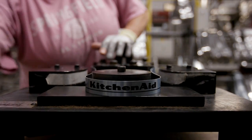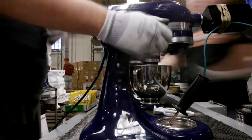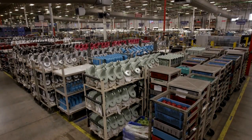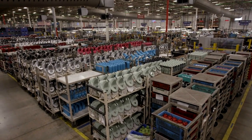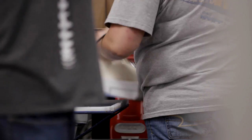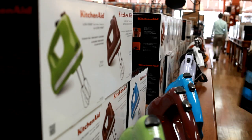Probably the most iconic product that we make is the KitchenAid stand mixer. The stand mixer has really been around for almost a century, and it's a product that people are really passionate about. Currently, we paint over 70 different colors of stand mixers for all of our trade partners. From the KitchenAid stand mixer, we've innovated past with blenders, hand mixers, as well as attachments for those products.